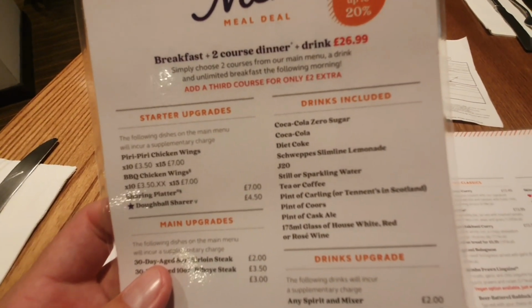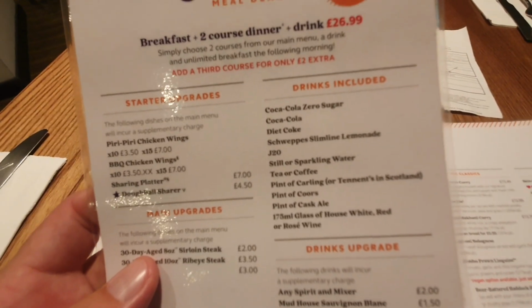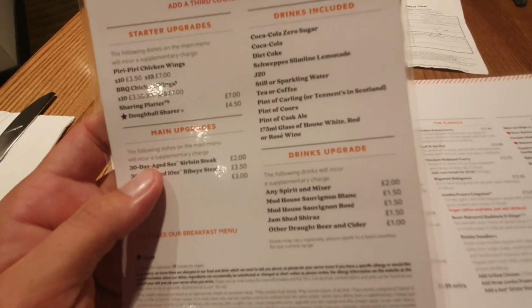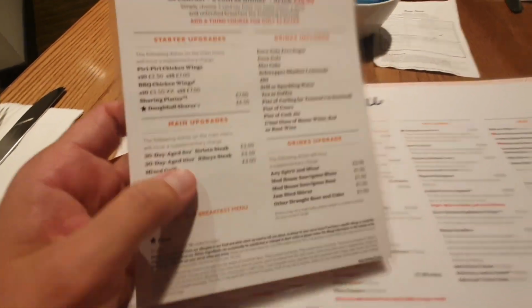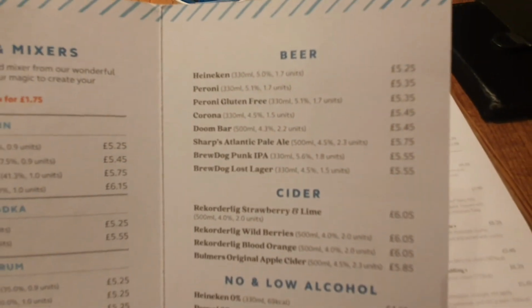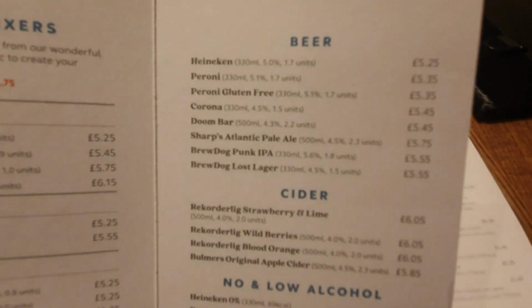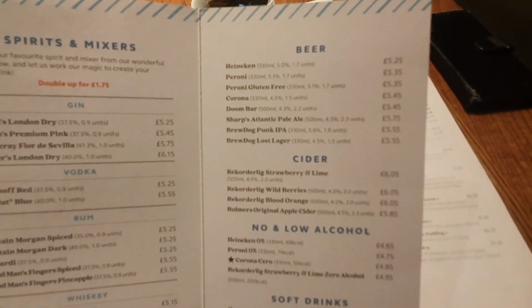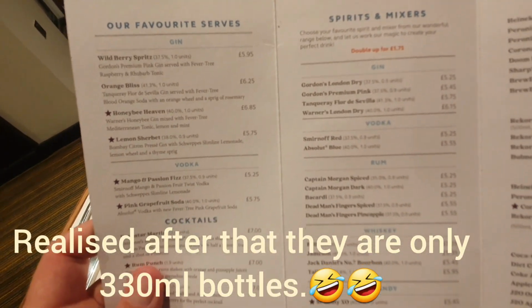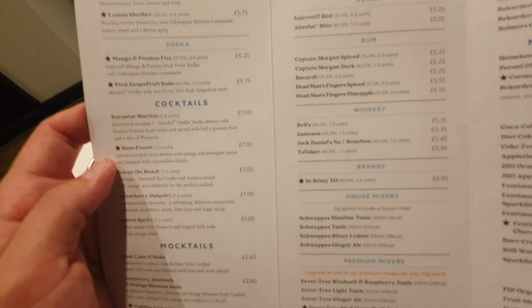There you go, add the third course for £2 extra. So I'll probably have a third course on that. We've got the drinks upgrade, and then I've just had a look at the drinks menu. I'll probably have a pint or two afterwards, and they're not bad prices at all. £5.25 for Heineken, £5.35 for Corona. It's probably not much more than you'd pay in Wetherspoons in town, really. All your spirit mixers, cocktails, job lot.